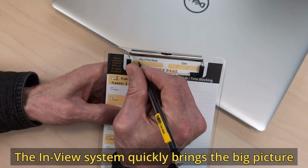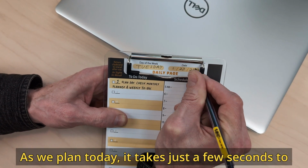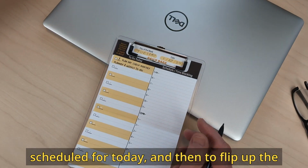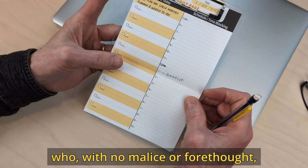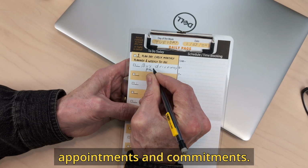The InView system quickly brings the big picture to mind so things don't fall through the cracks. As we plan today, it takes just a few seconds to check the monthly planner to see if anything is scheduled for today, and then to flip up the daily page to check our priorities for this week. This is great for those of us who, with no malice aforethought, tend to forget all about our appointments and commitments.